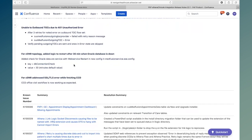And our service was constantly polling, even though it couldn't really get any connections because there were none available. It was polling and preventing that group from actually making whatever changes they needed to make in their environment. So what we're doing now is, if one of our flows is running, and this was specific to Oracle, but we did it for the Athena practice groups as well.